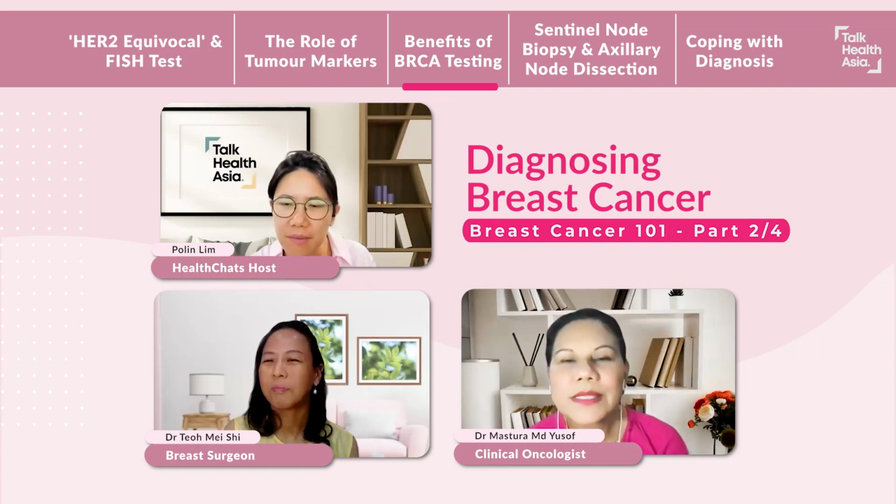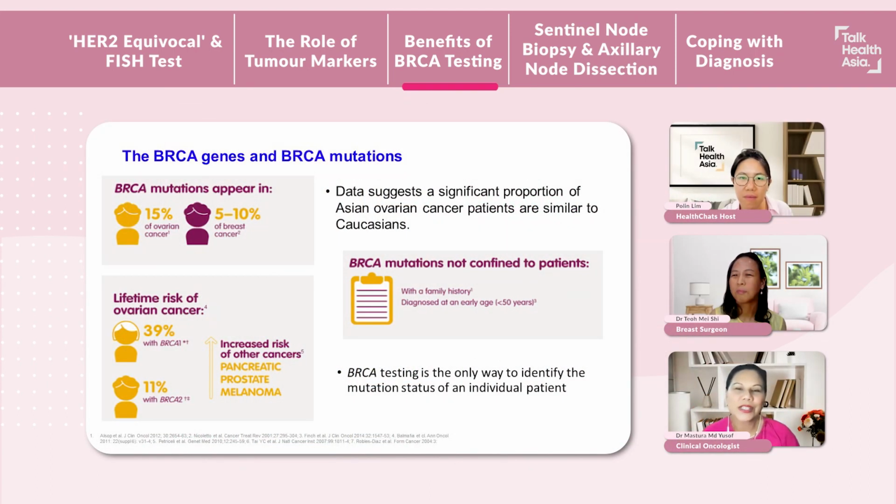Okay, so BRCA basically stands for breast cancer and ovarian cancer related genes. Genes are basically our code. Like you have a gene for black hair, you have a gene for blue eyes. These are what you were born with. You inherited that gene from your parents, either one of your parents.